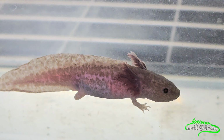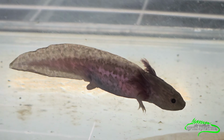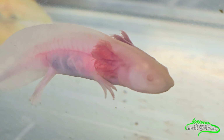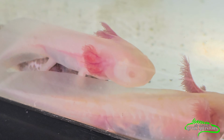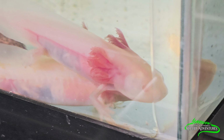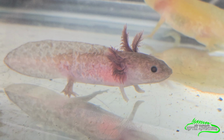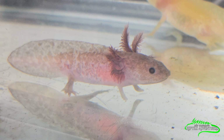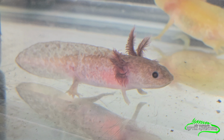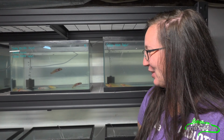Once they get over about 6 inches in size, you can have very fine sand on the bottom, but you do not ever want to have rocks or stones or anything in there, because they can and will suck things in up to 3 times their size of their head. And they will choke and it will cause an impaction in them. You know how many times that almost happened to me throughout my life? So you never want to have anything but fine sand in their tanks when they're over 6 inches.